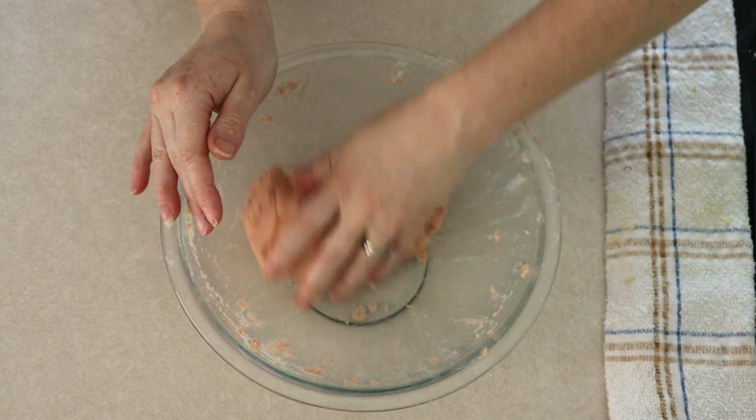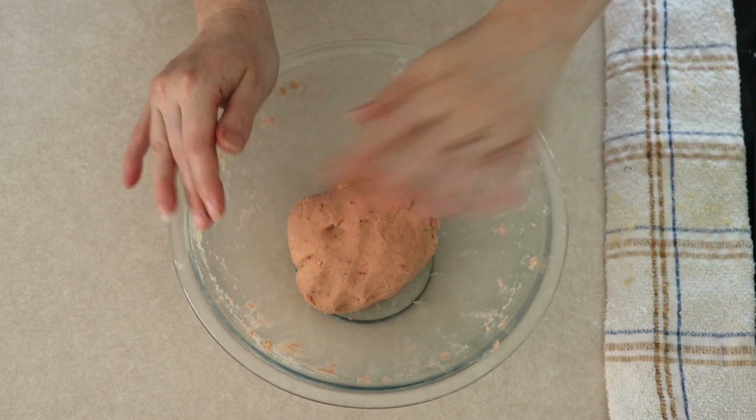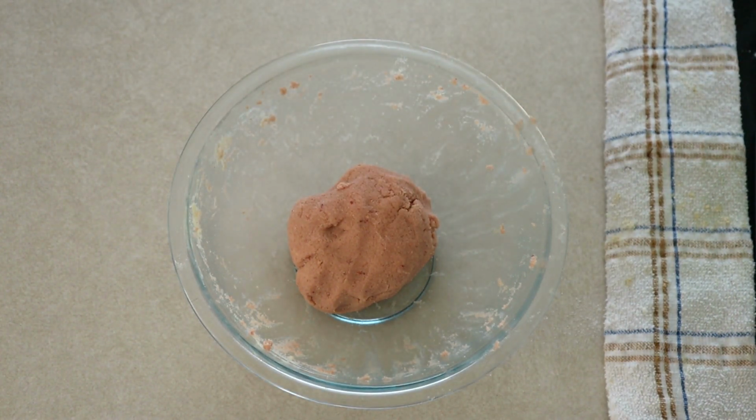If it's feeling dry and it's crumbling, then you need to add a tiny bit more of milk or oil of your choice. If it feels like it's too moist and it's sticking to your hands, then just add very small amounts of coconut flour until it's no longer sticking to your hands.